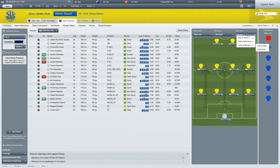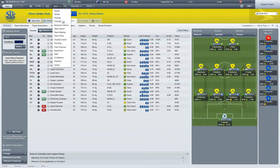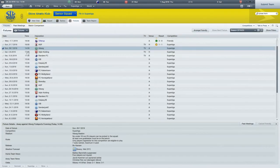So the team that we're gonna be playing, and by the way guys, in the first game that we played this season, Jakob Kammer picked up an injury. Kinda bad, and I can just show the game. We played against AGF, a team that's really great, that's hard to beat, and we drew.